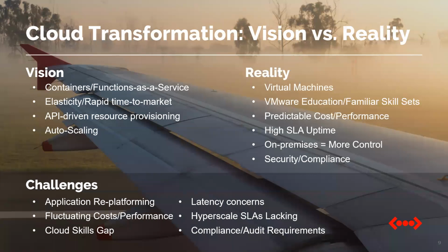The skill gap is a major challenge for most enterprises, where they need to get people on board with cloud native applications. But right now, that's 2 or 3 people out of 100. So they have a lot more training to do to get people comfortable there.